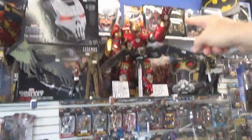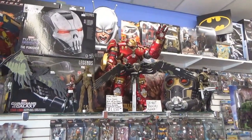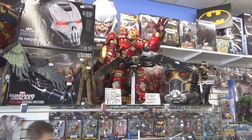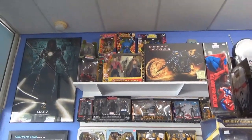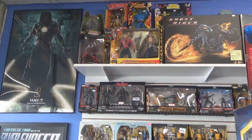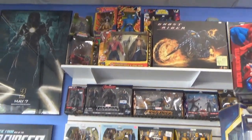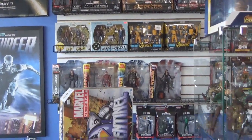Look at the Hot Toys. Hulk Buster. Oh, no, that's the King Arts 1/9 scale one. Never mind. Oh, look at a Ghost Rider statue. That's nice. Toy Biz X-Men back there. I remember when KB was jam-packed with those. Build-A-Figures mixed through here, too.